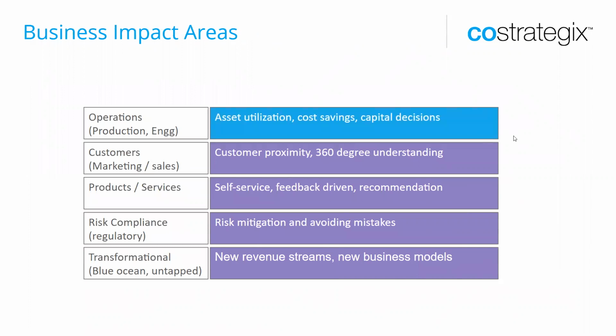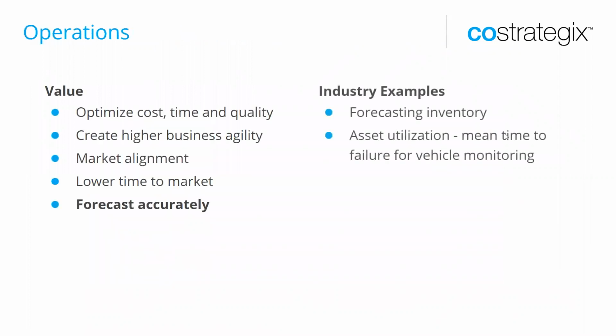So we'll start with operations first. There are a number of different areas where you could be adding value through the application of machine learning. Let's focus on one of those, which is being able to forecast accurately. Up until now, you have reports that you might be able to draw from your data warehouse or from your systems and look at what happened. And these reports often give you a rear view mirror perspective of what happened. They may not necessarily be able to predict what's going to happen. That's where machine learning may come in and change the game.